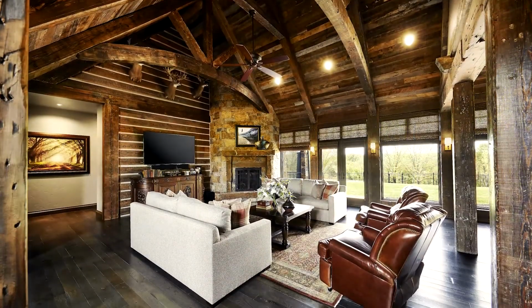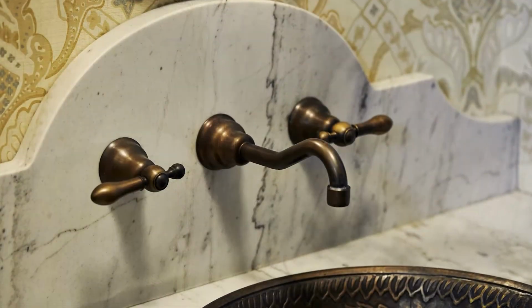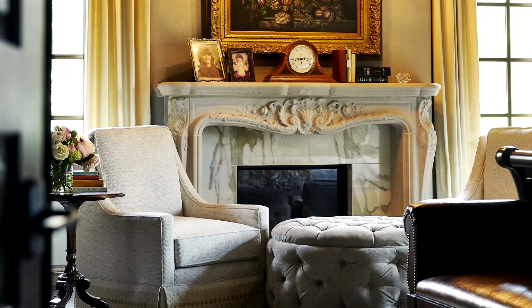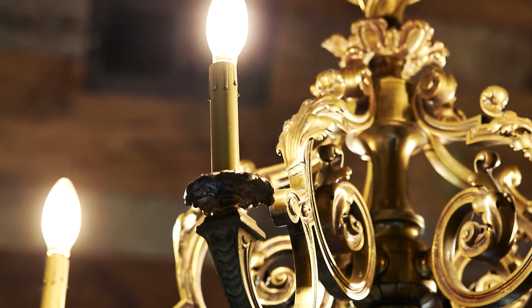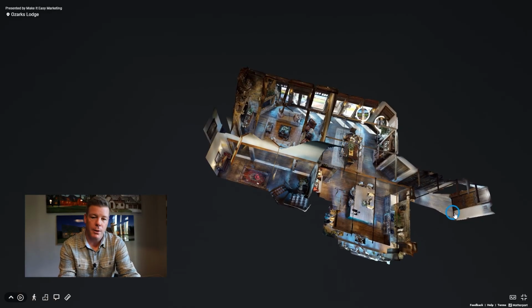Then with all the furnishings, we wanted to create her, and the rule for this project was mostly traditional in all the furnishings. So you'll see we used some antique pieces, most of the other pieces are new. A lot of the light fixtures are a little bit more glitzy and gold. It's kind of like the jewelry of the project. Over the next couple of weeks, we're going to be looking at Ozarks Lodge.